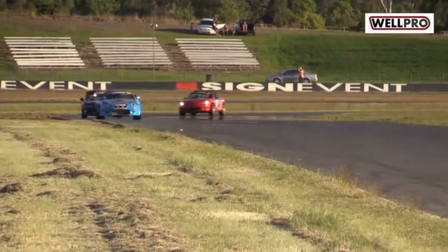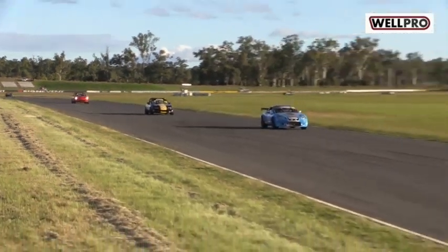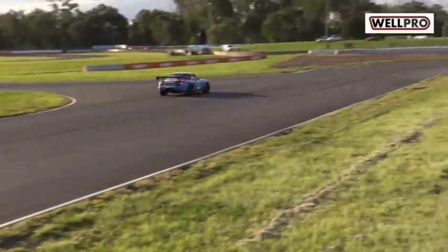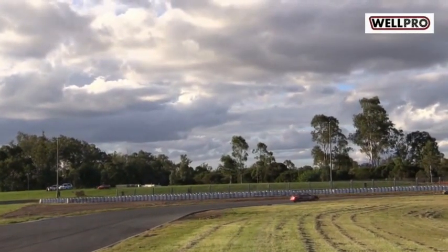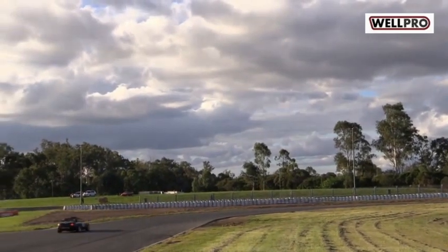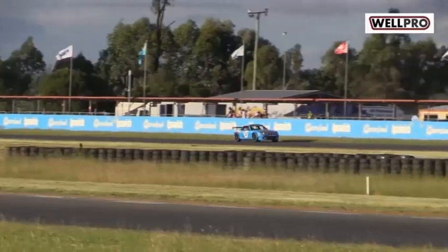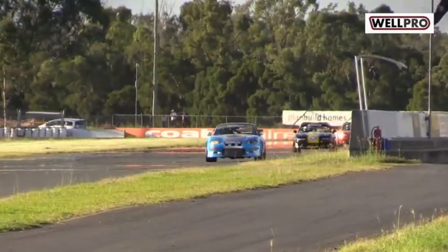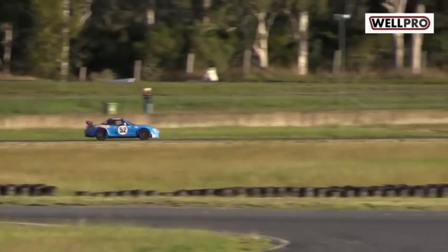So we're now looking a little bit further back in the field at the pointy end of the Mazdas, and Ron Prefontaine is being chased down here by Russell Schloss's black and yellow MX-5. Third of the Mazdas is Jeff Hume, who's climbed through from the tail of the field to be third place amongst the MX-5s. So Jeff Hume doing a superb job there. So there's Prefontaine in the lightweight MX-5.